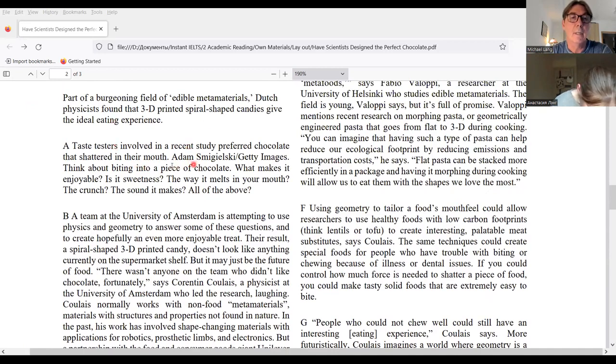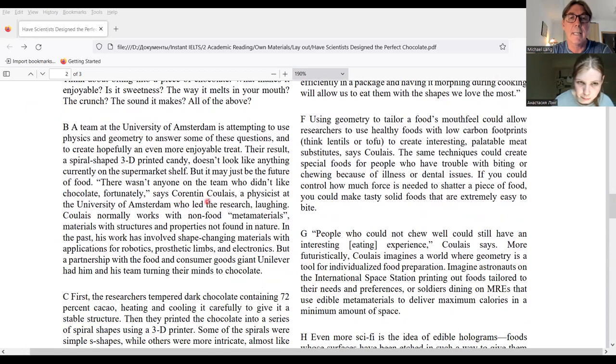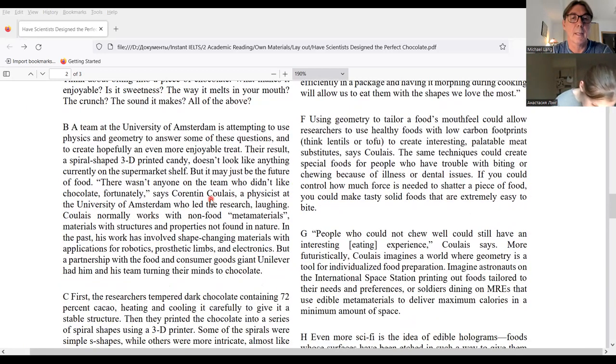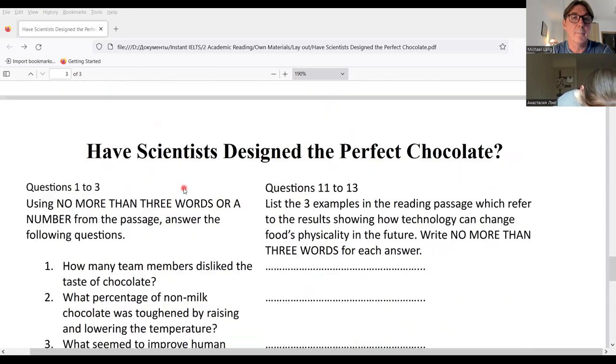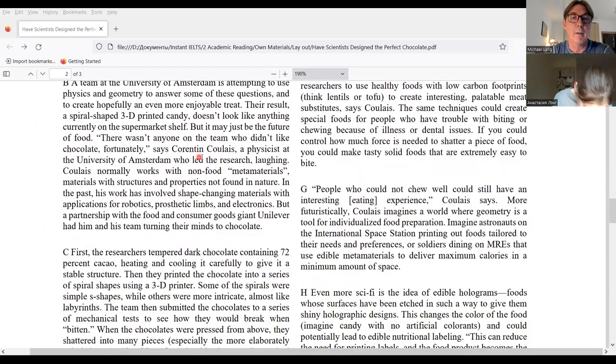We've got, okay, Quarantine Cooley in B. Thank you. Yeah, I'm not really good with names. Okay. So where was that? Which paragraph's it in? B. Okay, and what about him? Quarantine Cooley. What does it say about him?